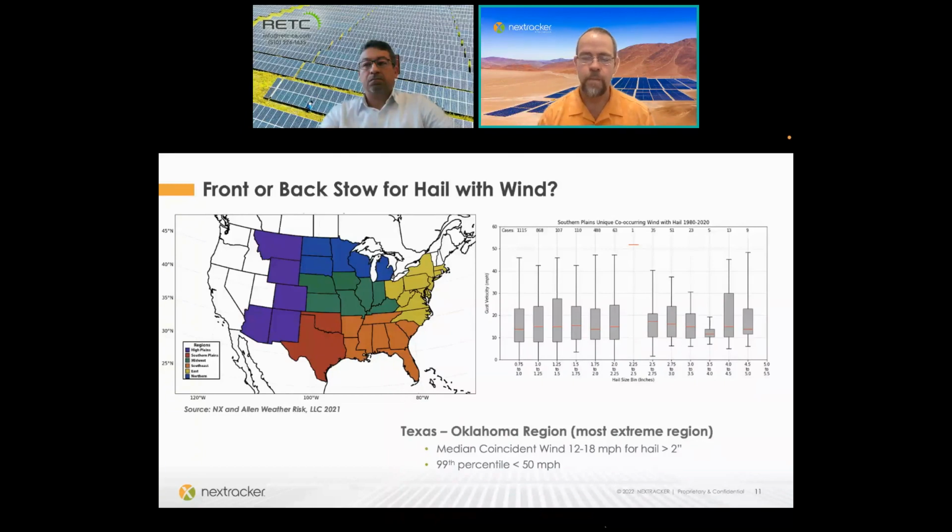Now, based on some earlier work done by Lombardo and Zicker in 2019, they identified regions of similarity, and these are shown here in this colorful US map. The one we really want to focus on is what they refer to as the Southern Plains region. This is the Texas-Oklahoma region, where you're going to find some of the most severe hail and the most severe winds. So this is the region to focus on.